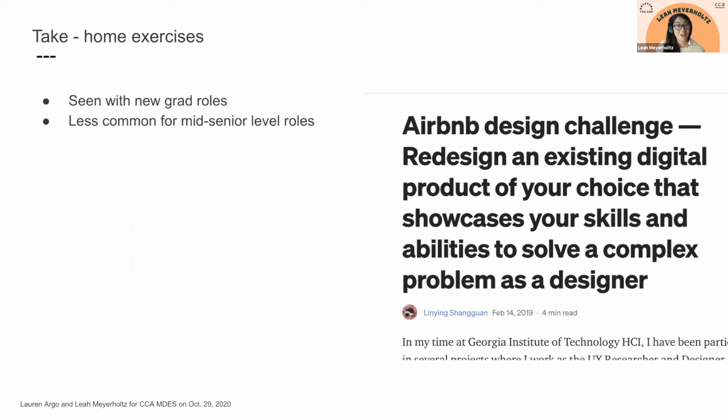In case they're trying to get free work, like some startups do. That's real sketchy. So watch out for that. But legit companies like Airbnb will do a design challenge. It's often for new grad roles because there isn't a ton of portfolio work. So again, that can be a really good thing.